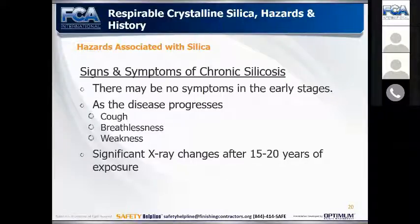Some of the signs and symptoms. A lot of times there are no signs at the early stages. It's happening, and it's going to be irreversible, and we don't know about it. As it progresses, the tightness of breath, feeling weaker, coughing, that sort of thing, and then it is visible on a chest x-ray.